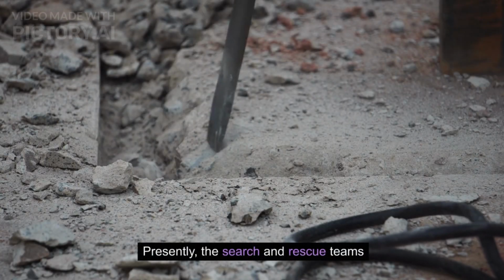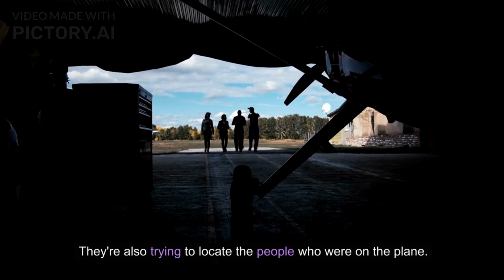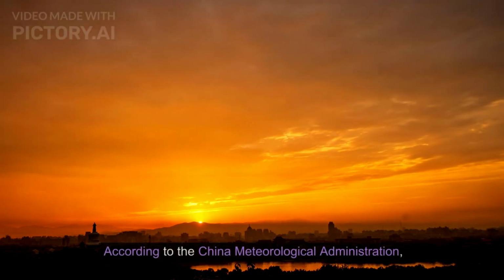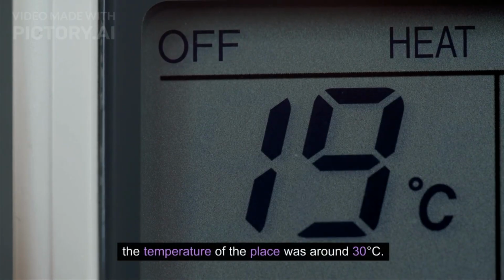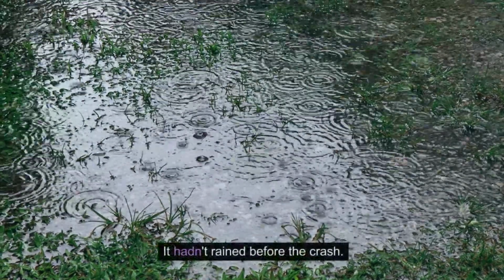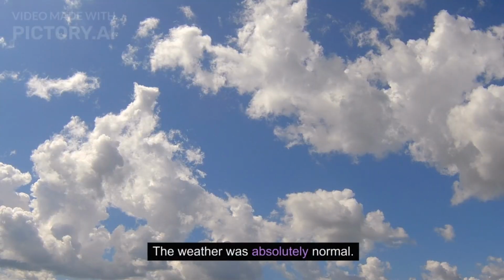Presently, the search and rescue teams are trying to locate the black box and crash recorders of the plane. They're also trying to locate the people who were on the plane. There could be survivors. But we have the weather report during the crash. According to the China Meteorological Administration, that day, at the place of the crash, at 2 in the afternoon, the temperature of the place was around 30 degrees Celsius. Moderate winds were blowing as normal. It was forecasted that it would rain in the evening. It hadn't rained before the crash, and the visibility was more than 10 miles. So the weather conditions then weren't unusual. The weather was absolutely normal.